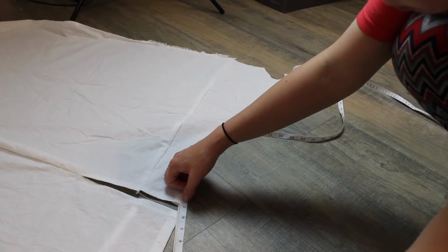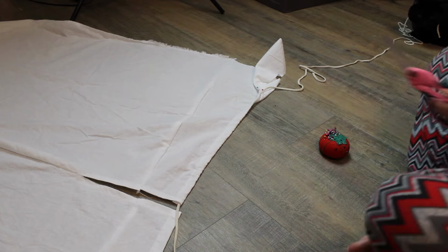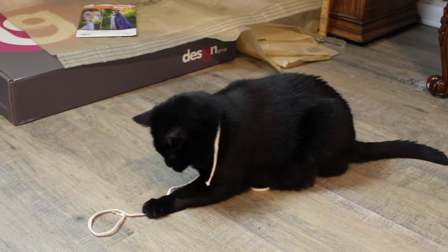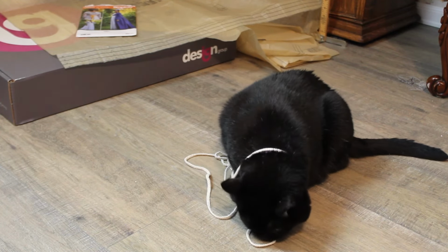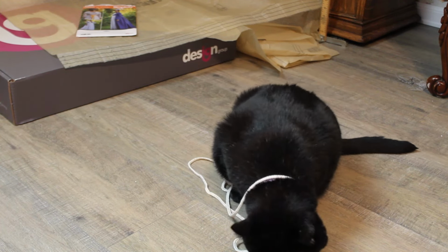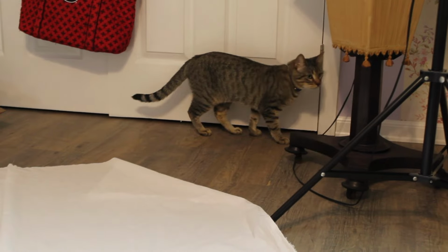To thread the drawstring through the casing, I attached the cord that I am using as my drawstring to a safety pin. So I took the end, knotted it, put a safety pin through the knot, and then used the push-push-pull method to get it through the casings. So you kind of gather it up on the safety pin and then pull it through.